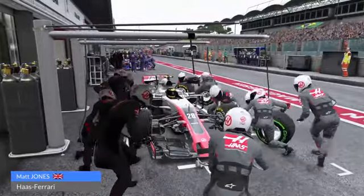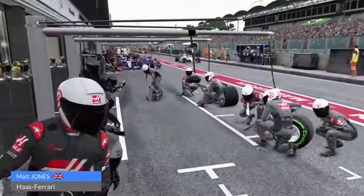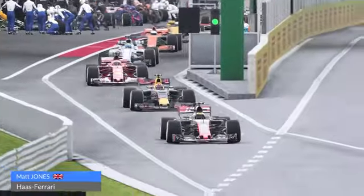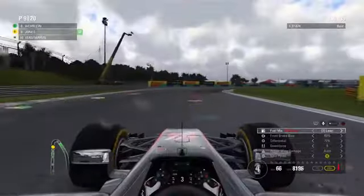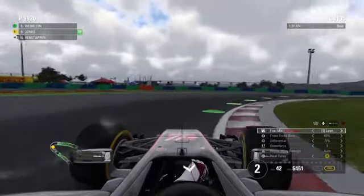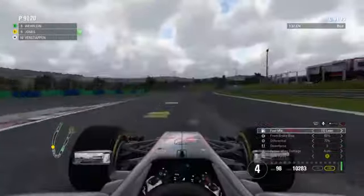Coming into our pit box, let's see if the team can do anything, and yes they can, they get us out ahead of a Red Bull. And I think that might be Max Verstappen. I'm not too sure, I can't really see the number on the front there, but nonetheless we're out ahead of the likes of, yes it is Max Verstappen, we're out there ahead of Verstappen, a Ferrari, and that's just fantastic.